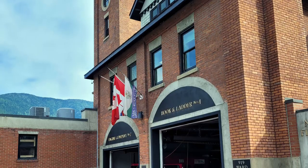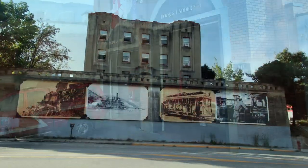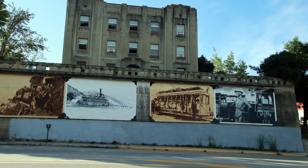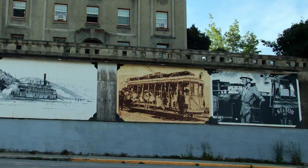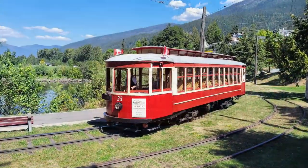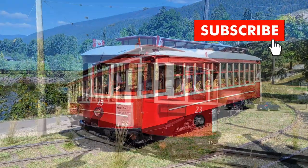Nelson was the filming location for the movie Roxanne starring Steve Martin, including its famous firehouse. Nelson is proud of its history, including its trams as seen on this mural. I've covered the history of the tram system in the previous video, including its current incarnation. The links for that video are listed below.